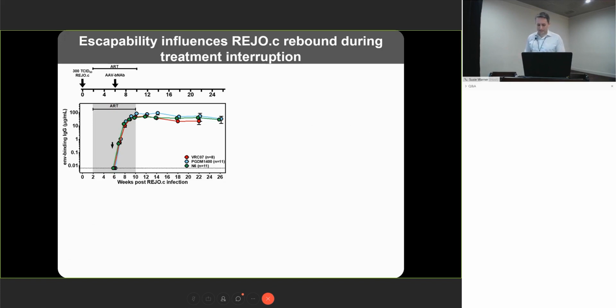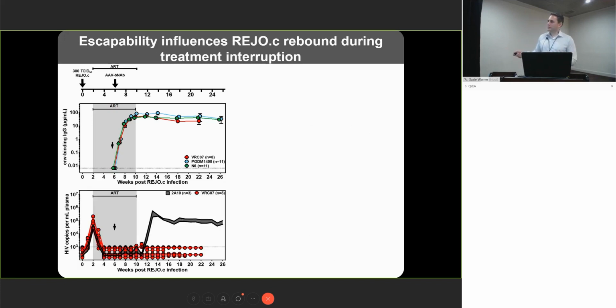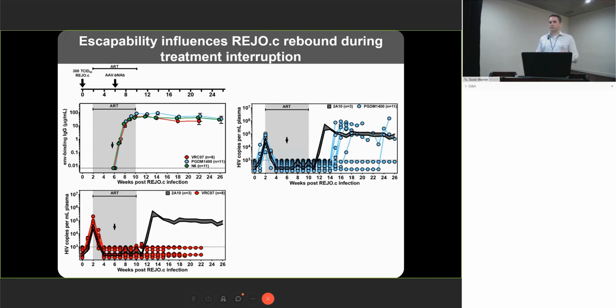So this would be a model of functional cure using an AAV. So we're able to, again, express high levels of these antibodies as usual. But in this context, very interestingly, if you treat REJO-C infected mice with JR-CSF, you can actually maintain complete suppression. But interestingly, if you use PGDM1400, which I already showed you is really easy to escape from for this virus, despite the fact that they were suppressed, and they actually are delayed relative to our control, which receives an irrelevant malaria antibody expression vector, you actually get fairly consistent rebound.